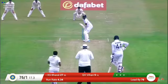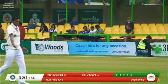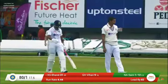In. Saini is in, bowled off. In fact, it back. Wasn't quite there. Indian fast bowlers getting heckled. Through to the wicket keeper.